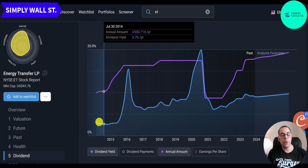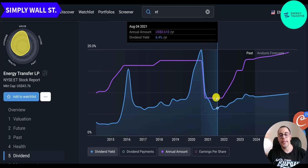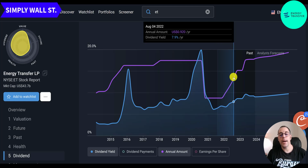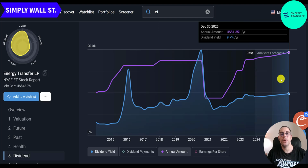If you just look at the blue line, the yield, it was 20% in 2020. Because as the stock price goes down, the yield goes up. But they cut their dividend because it was too high of a yield. So they brought their yield down to 6%. But now it's coming back, the yield. It's about 10% currently, and the forecast is for the yield to be 9.7% by 2025.